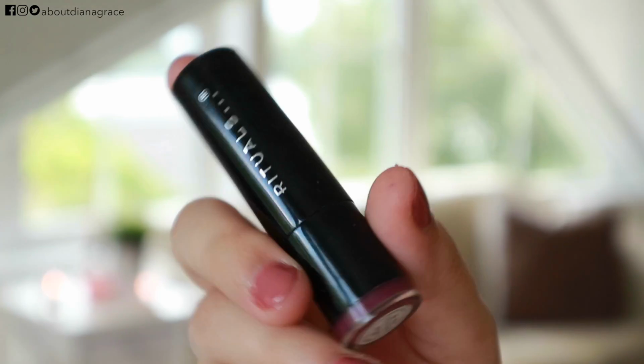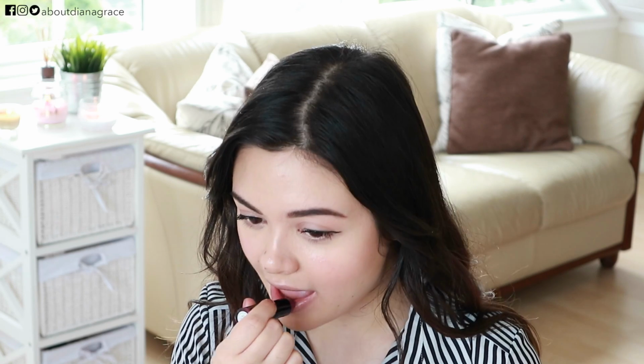Here you have the finished look. You can see it looks very natural, but it has a nice glow. I'll just finish off with some lipstick, and then I'm ready to go.